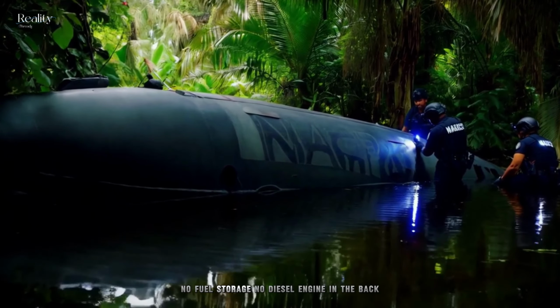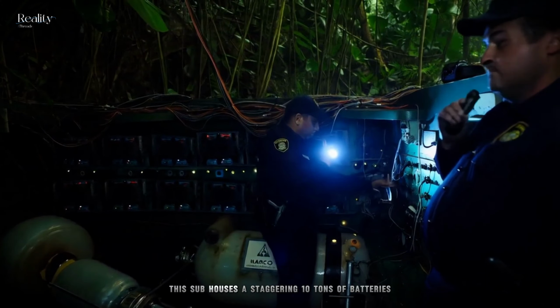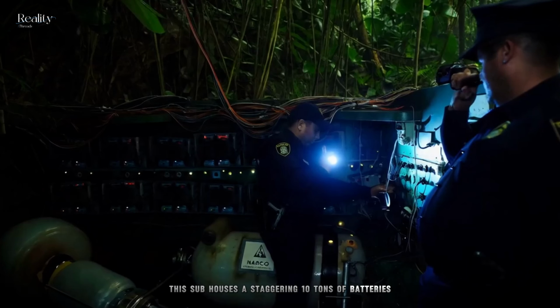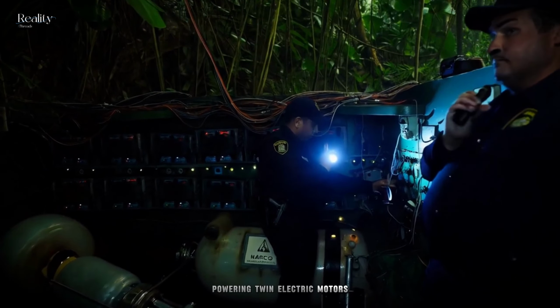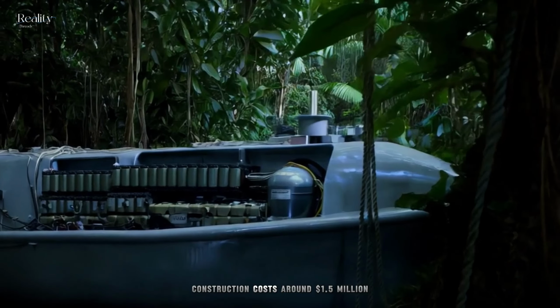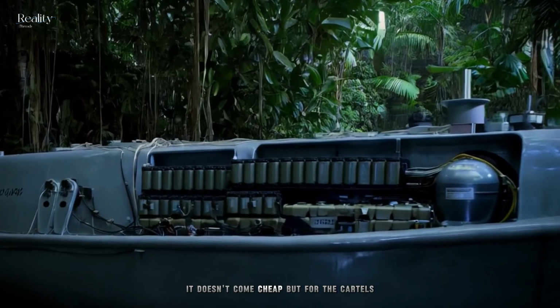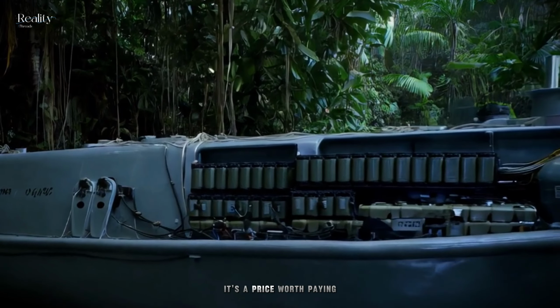No fuel storage, no diesel engine in the back. Instead of a diesel engine, this sub houses a staggering 10 tons of batteries, powering twin electric motors. This is the pinnacle of narco sub ingenuity. Construction costs? Around $1.5 million. It doesn't come cheap, but for the cartels, it's a price worth paying.